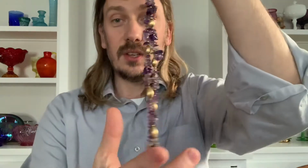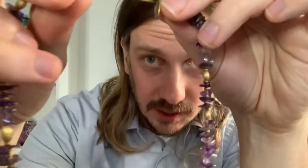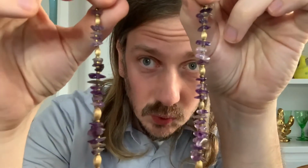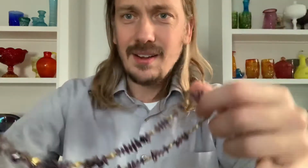Now, I do have a very interesting necklace. This one has these little amethyst chip stones, and you can see these nice gold tones. Time to start guessing what brand this might be, because it's a very interesting brand, and I don't see it very often. This is a very old brand of costume jewelry. I don't know if you can pick up on the clasp there, but this is Miriam Haskell Jewelry. Miriam Haskell is a very old high-end brand name of costume jewelry. You can see it's got those nice purple amethyst chip beads and those nice gold beads in between.